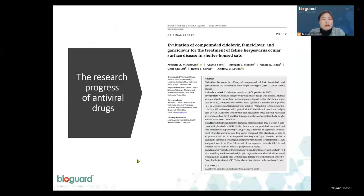Okay, finally, let's take a look at several latest researches. The first article is the evaluation of compounded cidofovir, famciclovir, and ganciclovir for the treatment of FHV1 ocular surface disease in shelter-housed cats. The conclusion is topical ophthalmic cidofovir was effective, at least more effective than famciclovir and ganciclovir.